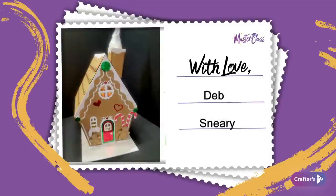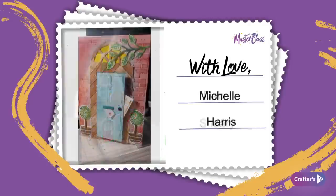And another one, wow. Deb has had a go at Michelle's amazing craft along, and blimey me, that is a roaring success. Look at that, Deb, that's amazing. Love the fact you've got the smoke coming out the chimney as well. How cool is that?